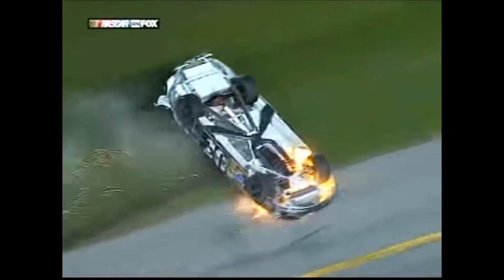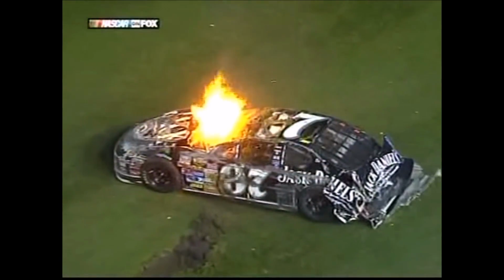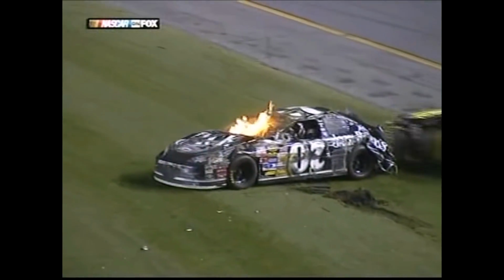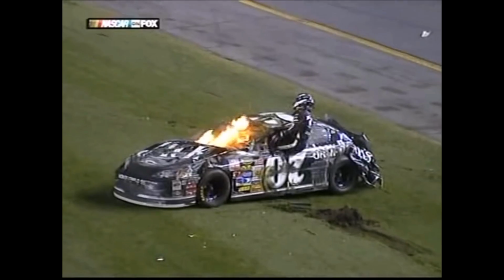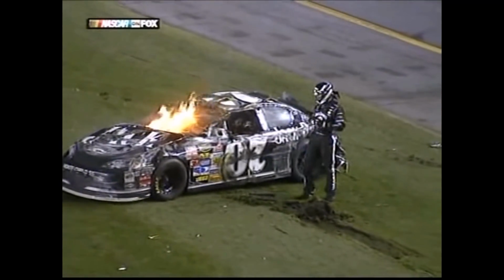We got one car on his roof coming across the start-finish line. Still wrecking. They're wrecking everywhere. Boyer's on fire. Jeff Gordon's wrecked. And they are still wrecking. Montoya, Stremme, Kenseth, Biffle, Marlin, Carl Edwards, Casey Mears all crashed on the final lap.